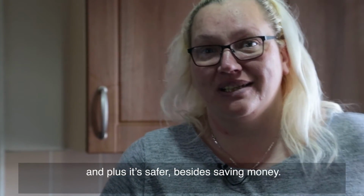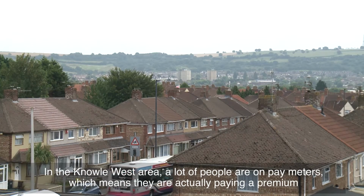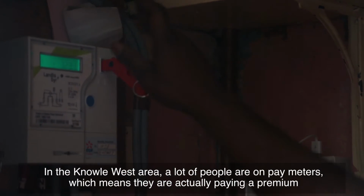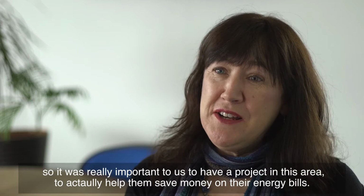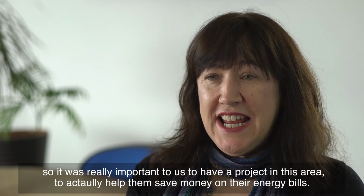In the Norwest area, a lot of people are on pay meters, which means they're actually paying a premium, so they're paying more for their fuel than people that are doing it by direct debit. So it was really important to us to have a project in this area that actually helped them save money on their energy bills.